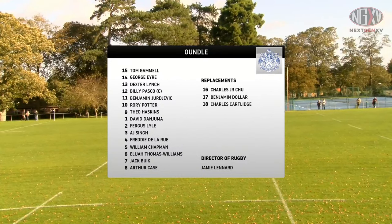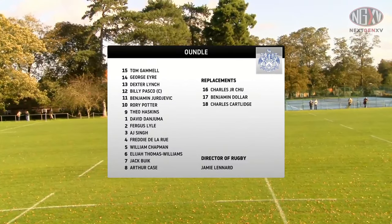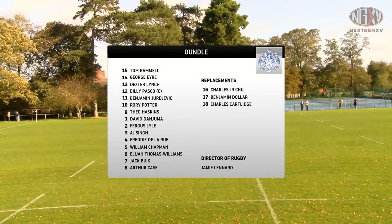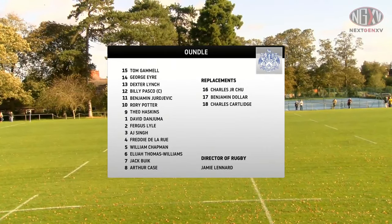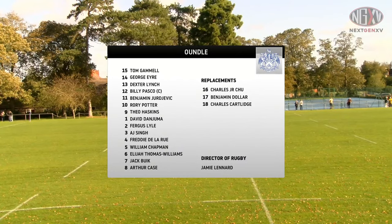So just the one change in the back line from the side that took on Haileybury live last week, but it has promoted a bit of a reshuffle in that back line in the absence of Angus Inch. In the front row, David Danjuma, Fergus Lyle and AJ Singh are once again in the front row. Freddie De La Rue and William Chapman once again in the second row, and it's an unchanged back row as well. Elijah Thomas-Williams, Jack Buick and Arthur Case on the bench. Charles Junior Chu and Benjamin Dollar, who started a few games in the second row this season, and Charles Cartledge. Jamie Leonard is the director of rugby.